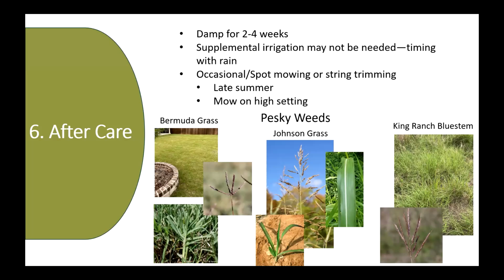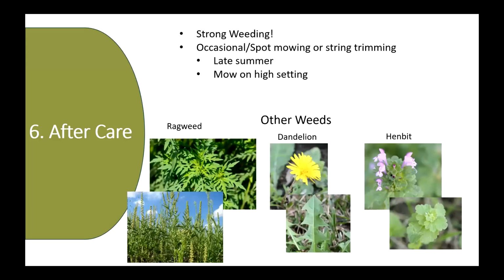This is just some of the pesky weeds I talked about. Bermuda grass is really probably what most people are going to be dealing with. That is going to be the most aggressive and annoying thing. But Johnson grass is definitely a bad one. King Ranch bluestem is another annoying one. And then really just strong weeding. Just keep an eye on it for that first year, basically. You want to make sure that you're not getting the growth of things that you don't want.